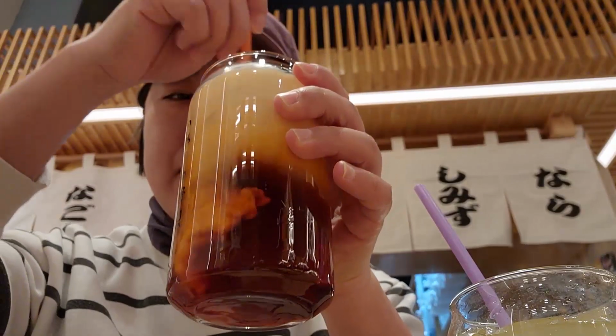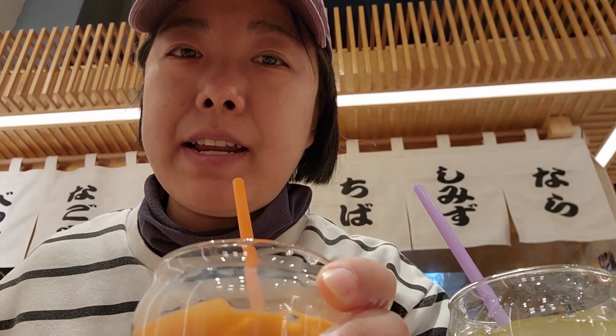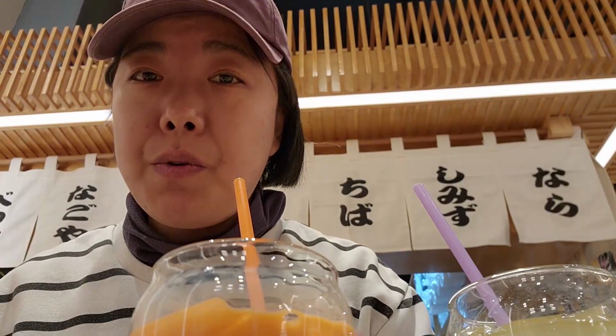And then this is a Thai iced tea, and I just mix it. It's a traditional Thai iced tea, not so sweet. Both of them are not super sweet, which I like, but I would definitely recommend the lemonade. It definitely has extra flavor on it, with cucumber and stuff.